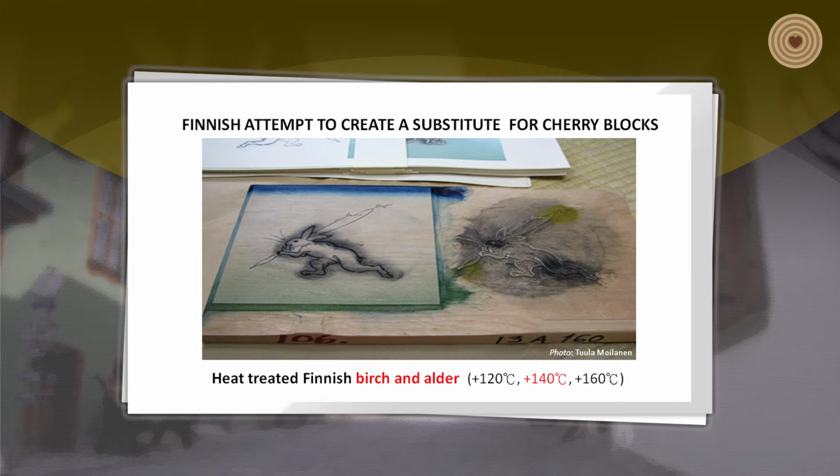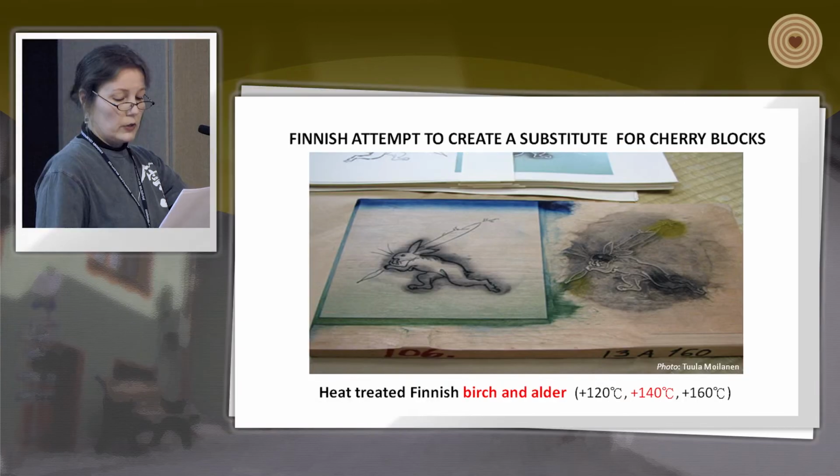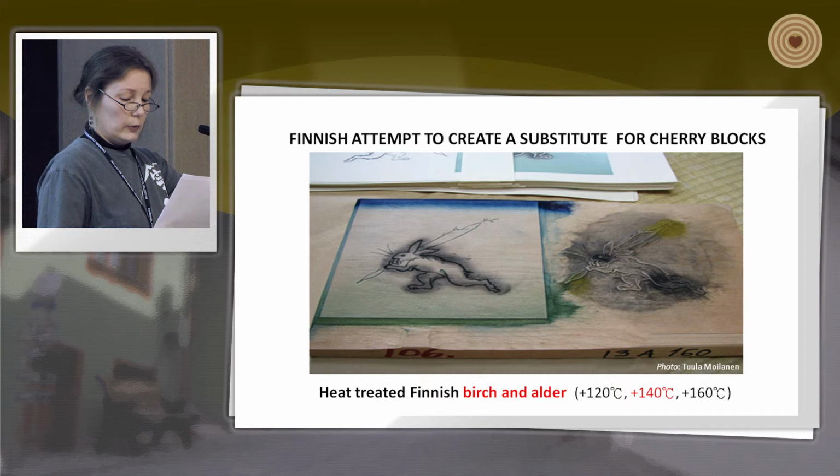The research concentrated on native Finnish alder and birch, which were artificially aged by heat treatment at various temperatures. In laboratory measurements, the temperature of 120 up to maximum 140 degrees Celsius was confirmed to be the best for aging the wood. Although the heat-treated wood worked well with watercolor printing, it did not reach the high standards of ukiyo-e production. Finnish alder and birch were estimated to be closer to Japanese shina wood than yamasakura in their properties.